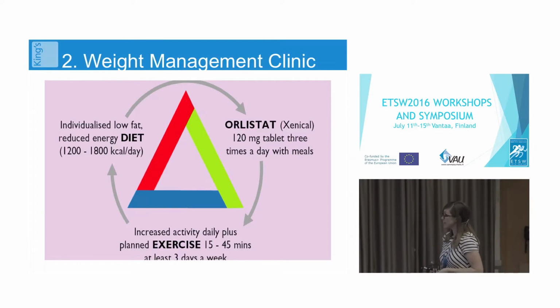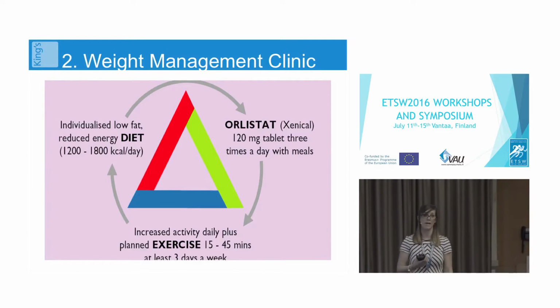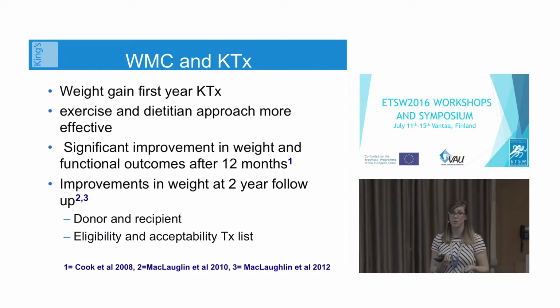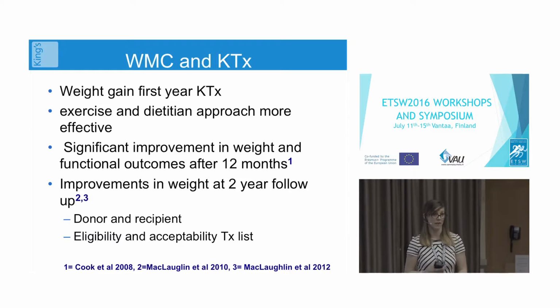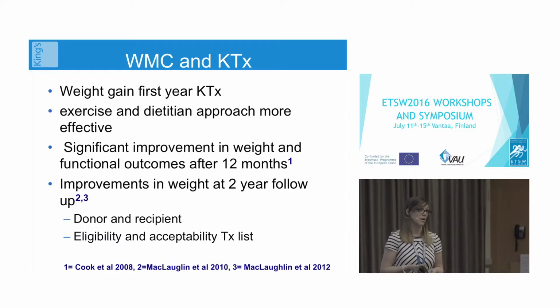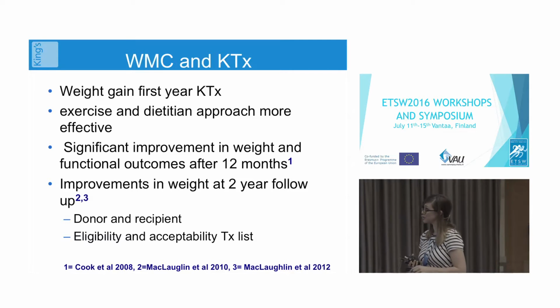So our weight management clinic at King's is a 3-facet approach. We use a combination of individualised low-fat diets, an individual exercise plan, plus or minus orlistat, which is a lipase inhibitor and safe to use because our patients have a lot of polypharmacy. So why do we do weight management at King's? Well, I think we heard this morning about weight gain and it's very significant in the first year following transplant. We also know from the research that exercise alone does not improve weight loss in kidney transplants. It needs to be that multifaceted approach.